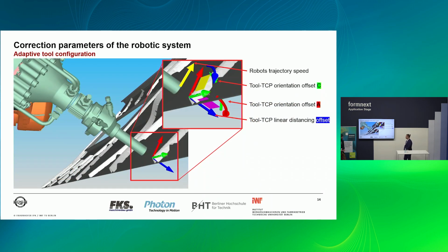But furthermore, we also have capabilities of adjusting, for example, the tool configuration. So not only the robot trajectory speed is a variable, but also the orientation, or maybe a linear distancing offset could be useful. All these additional adaptive functionalities are introduced in that system, and the trials are ongoing.